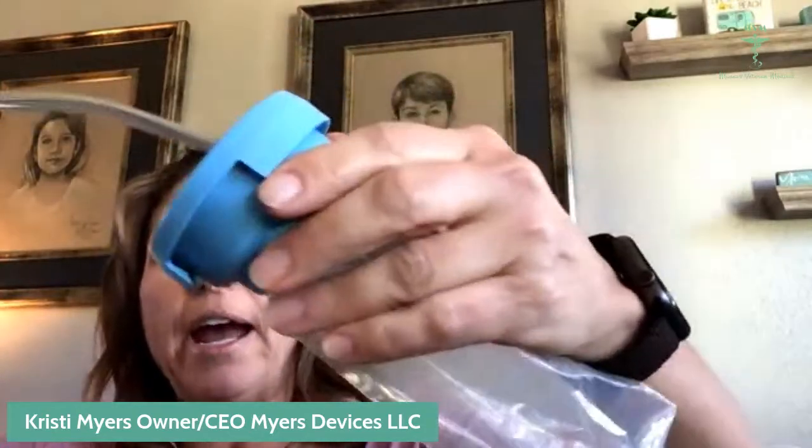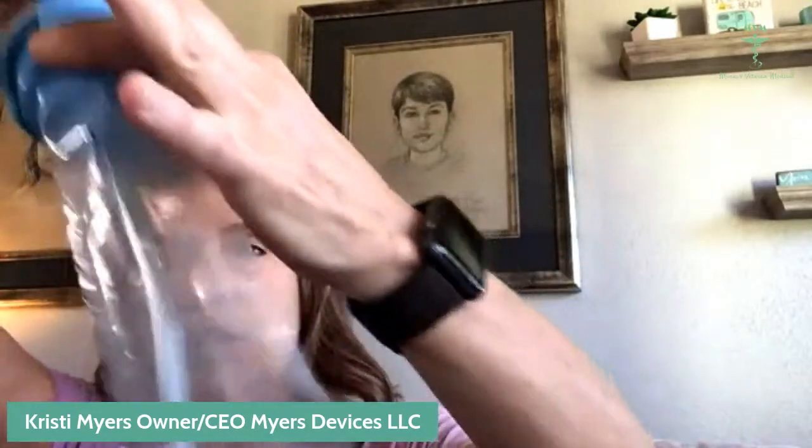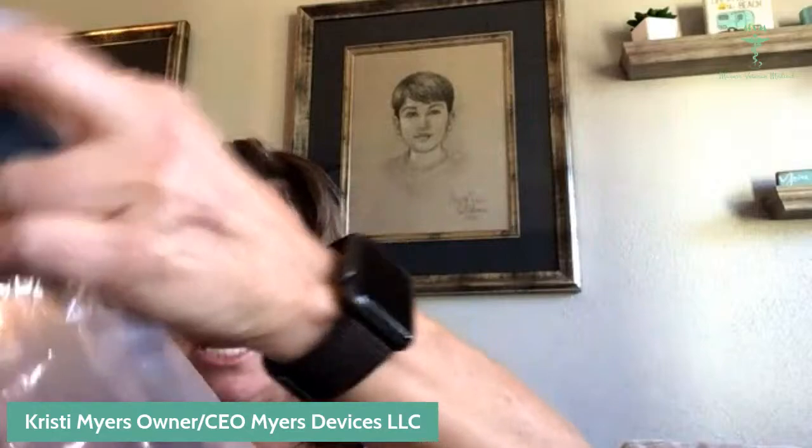So this is what the actual Yankauer goes into. This is what it looks like, not in the container, the holster. This is the holster, and it just snaps right into the holster, so it actually becomes its lid. There we go. It just snaps right onto the holster like that. Now it's ready to be used with the Yankauer.